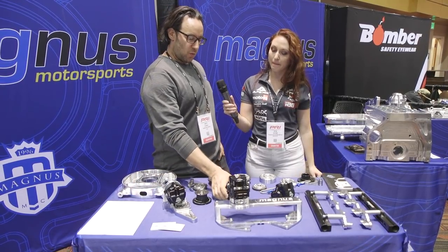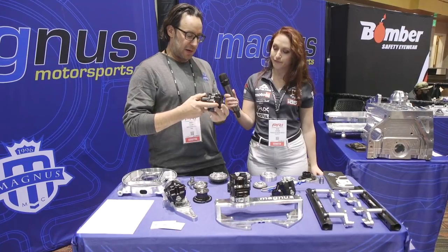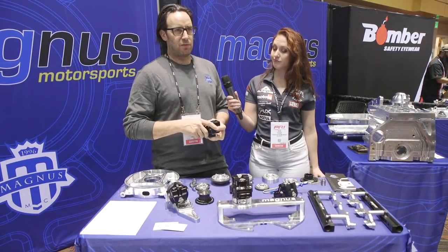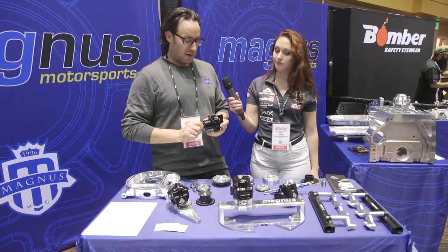So, what's new and innovative about it? It is a very compact gear-driven fuel pump, runs 7.5 gallons per minute. That's good for about 1,600 horsepower on methanol, 3,200 horsepower on gas.